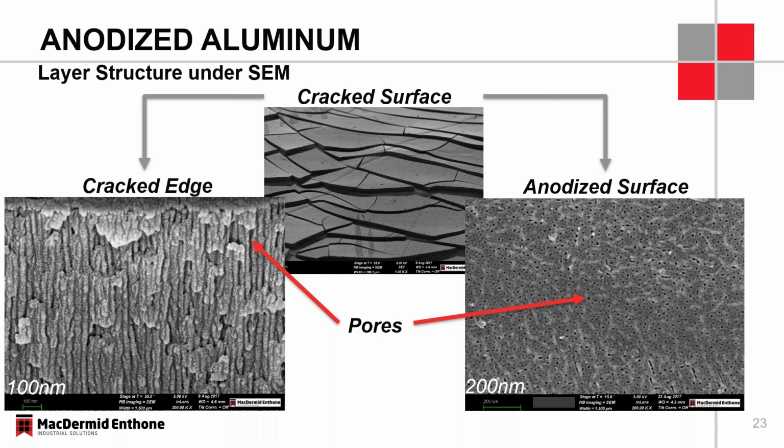If we look on the right here, we see the pores on the surface. We're looking directly onto the surface, and we see these thousands and millions of little pores. These pores are tiny. They range from 5 nanometers up to a size of maybe 20 nanometers.